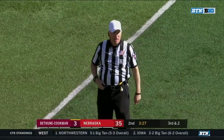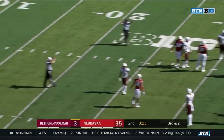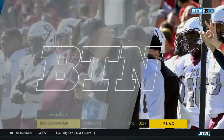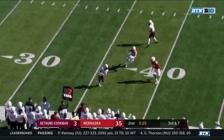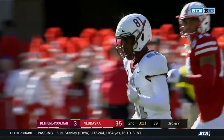Bethune-Cookman, their first. On third and 2 and another flag, a couple of them. False start. Offense. Number 76 and others have been pressuring this situation. Looks like they're going to play zone. With pressure coming, and over the shoulder grab by Francois. Yeah, they played man, but they didn't pressure.